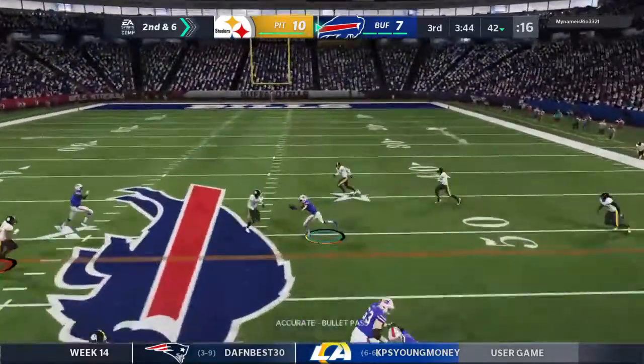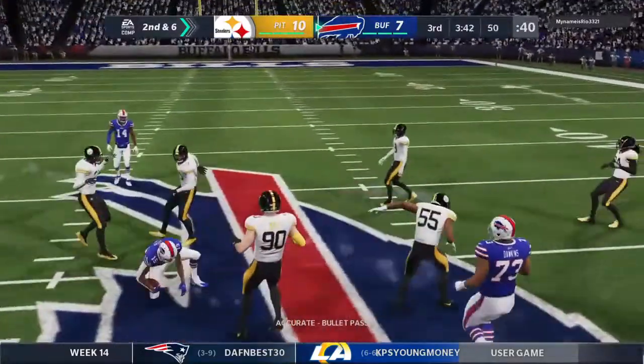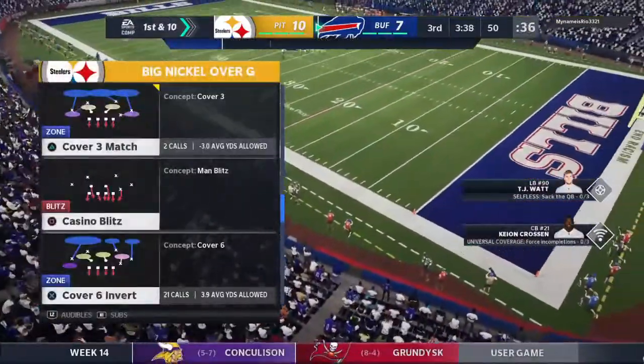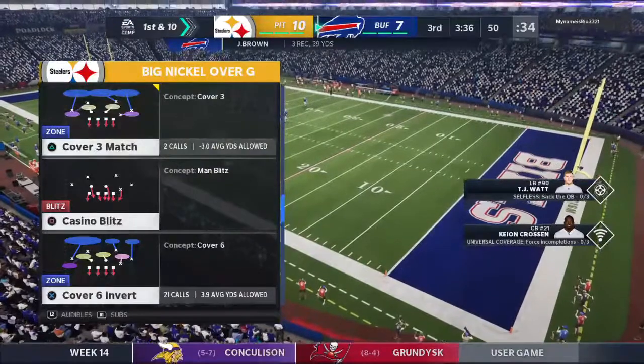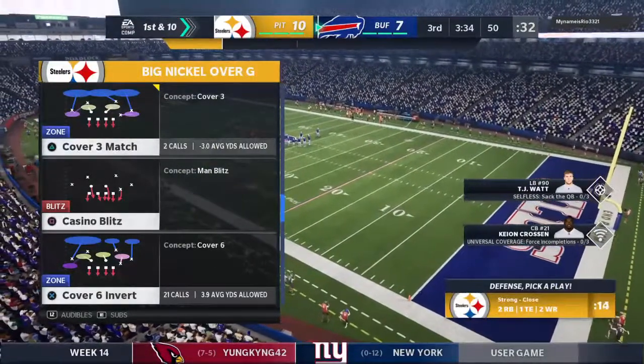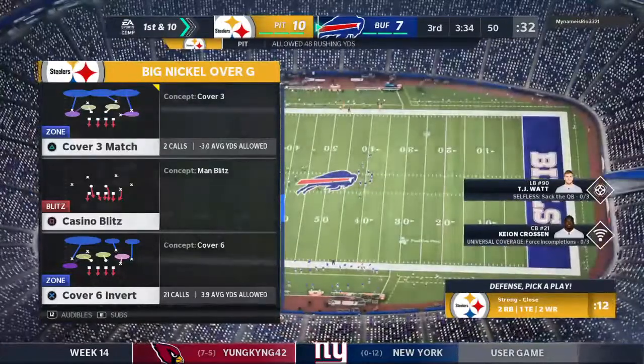To the air, Allen over the middle here to Brown. And he'll get it out to midfield. Looks like, yeah, they'll spot it right at midfield, the 50. That one, a 1st down pickup of 8. 1st and 10 at the 50-yard line.